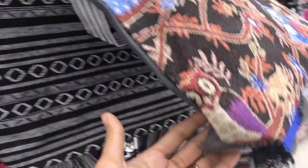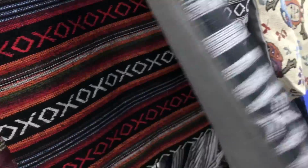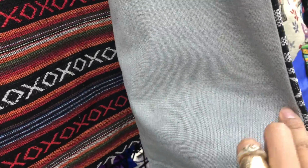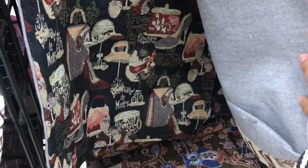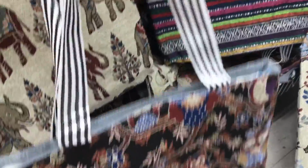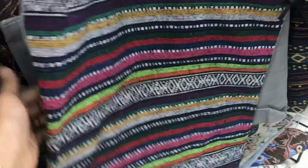They are fabric bags, like actual fabric tote bags with the canvas fabric on the back. Lots of different prints and styles, including elephants, little old school fashion. Really cute. Look at that. Oh my goodness. And they're a really big size too, so that'd make a really great gift bag. That is adorable. It's very boho here.